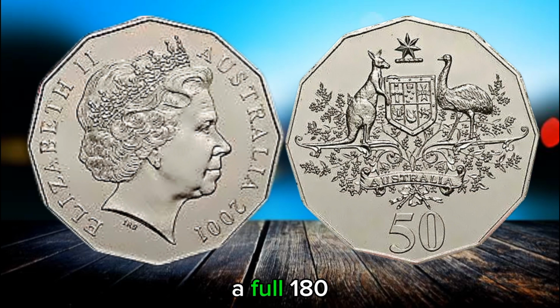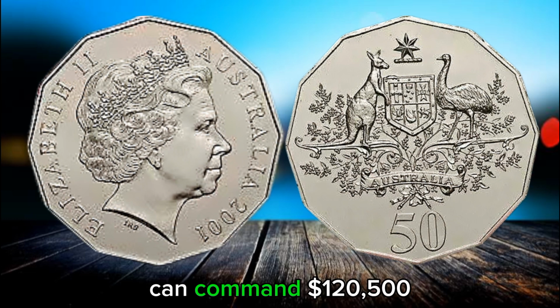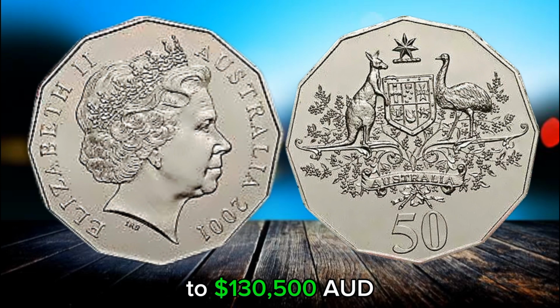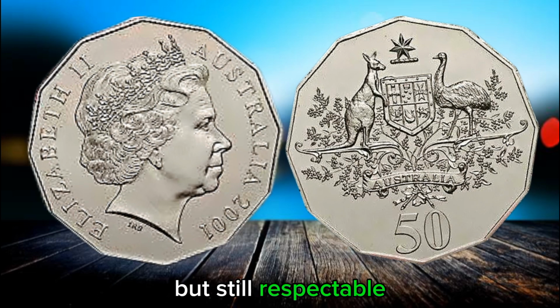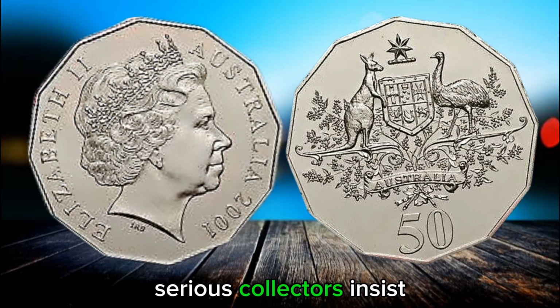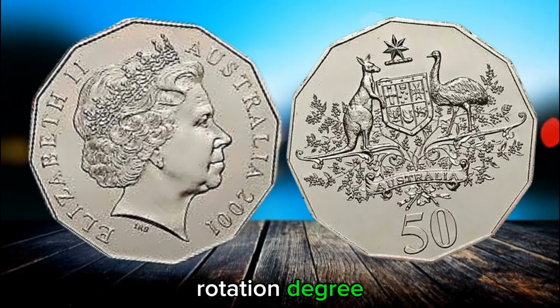A full 180-degree rotation in uncirculated condition can command $120,500 to $130,500 AUD, while less dramatic rotations fetch lower but still respectable premiums. The key is authenticity. Serious collectors insist on third-party verification to confirm the rotation degree.